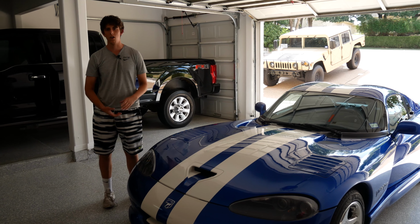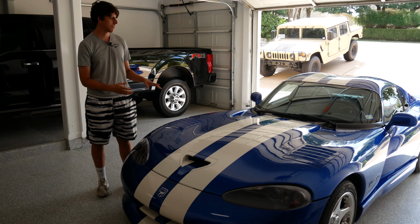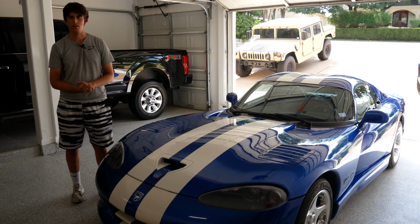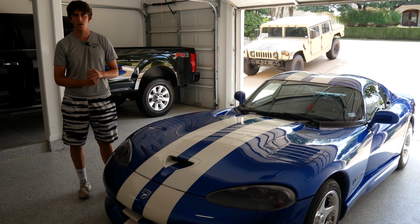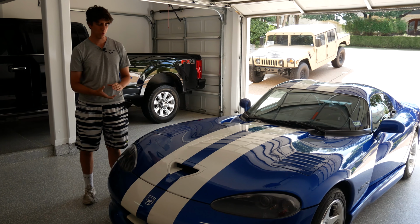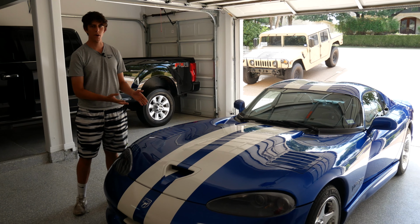Here we are at the front of the car, and so first the paint job. I think the paint looks really amazing. I really like the stripes, the blue with the white stripes. It's kind of like the classic 97 GTS look, and when you think of that, you think of blue with white stripes. And this car, for being a 1997, looks brand new.